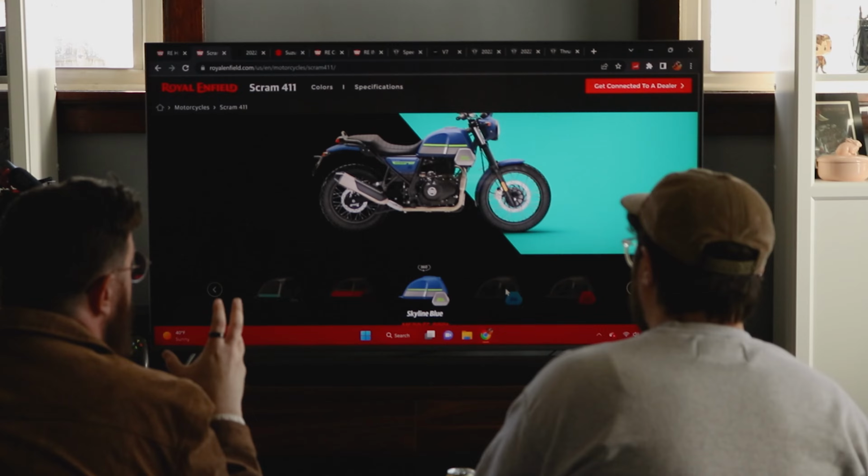In terms of what makes this a Scram versus the Scrambler? Just because it's smaller? It's a little more on-road based, actually. The Himalayan is more off-road centered. The Scram is a little more on-road centered. So the Himalayan has knobbier tires stock. You can put knobby tires on this. And with the bigger tires, the Himalayan has a higher ground clearance. So this one's like, if you need to go off-road here and there, it'll do it.